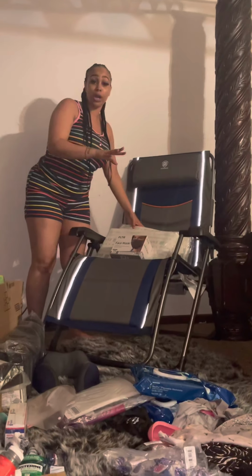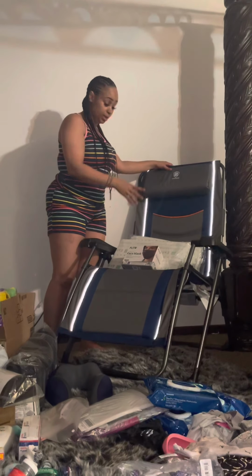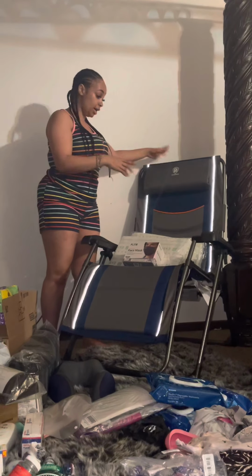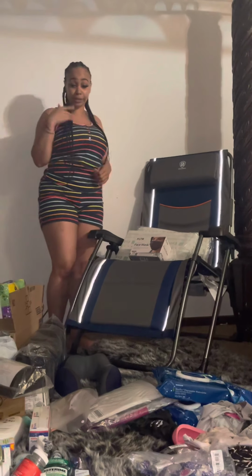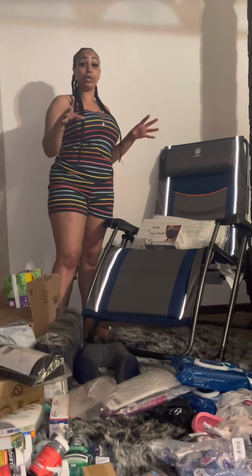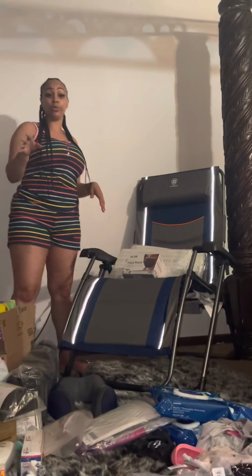Okay, ladies, I cannot stress this enough. Whether you're sleeping in your chair, so this is my chair. I'm pretty sure you guys have seen the BBL chairs. Long story short, I purchased the inflatable BBL chair. I sent it back immediately because I noticed, ladies, one thing they didn't go over: as soon as you try to get up out of the BBL chair, there's nothing for you to grasp. You can't grab onto anything.